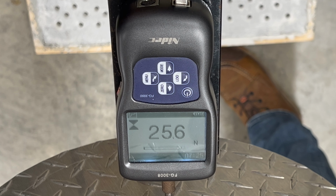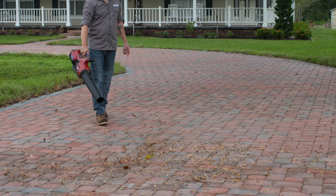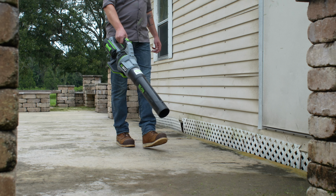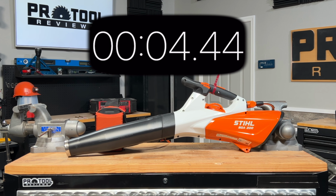Runtime is another important area to consider. You might need less than 10 minutes of actual trigger time when you clean the driveway and the sidewalk after mowing, but your fall leaf management might require 20 or 30 minutes. We typically test runtime in both high and turbo modes when available. To do this, we secure the blower in place, activate the trigger, and bind it in place at the various speeds while running a stopwatch.